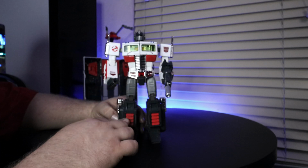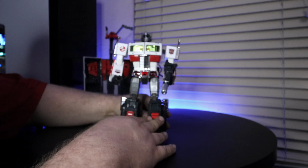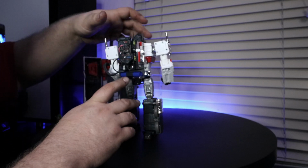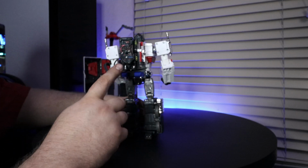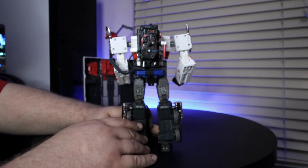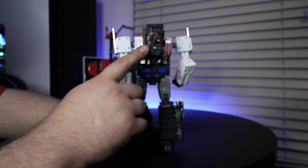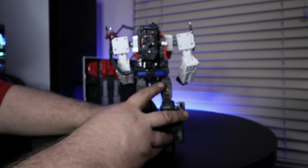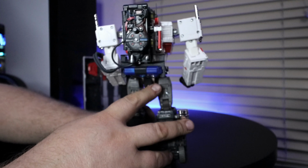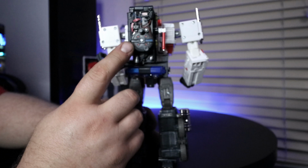The transforming of it is pretty much the same if you've ever seen or owned any of the MP-10 series Optimus Primes. And come around back, and they have done a phenomenal job with the Proton Pack and the different. We are out of focus. Come on, camera. Come on. There we go. Maybe. All right. Let's see if we can work with that there. Yep.